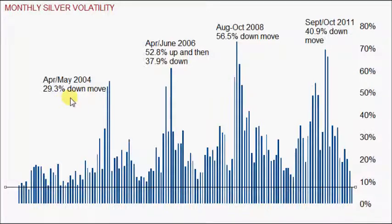Now, looking at this line here, if we draw a straight line, this shows us that we have not had a 2-month volatility period lower than this since here. And this would take us back to August of 2001. Now, the month, of course, is not over. If it can either take out the high or the low, then the volatility will, of course, increase.